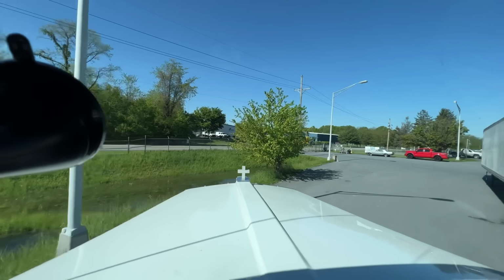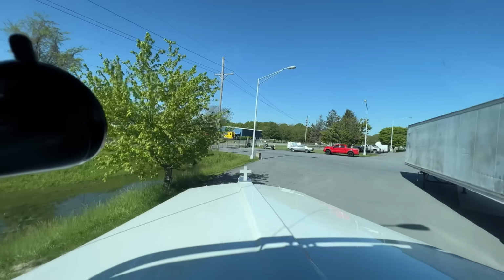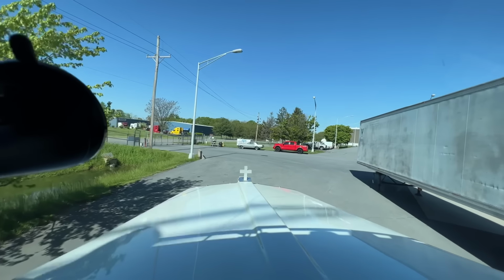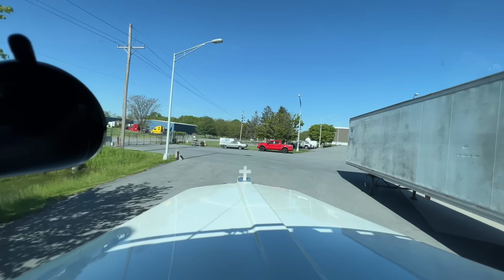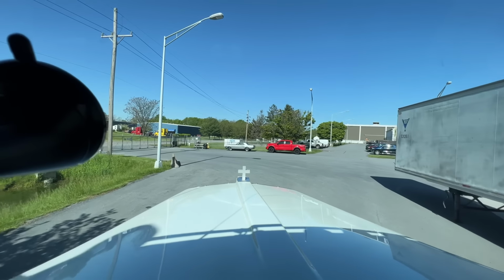Okay. You know, this is going to be a fun one, because we're going to need to use the... why did they put this trailer right here? We're going to have to use that fence to open to get this thing out because I need to get my trailer around. Yeah, it's gonna be fun. Why would you put that trailer right there?